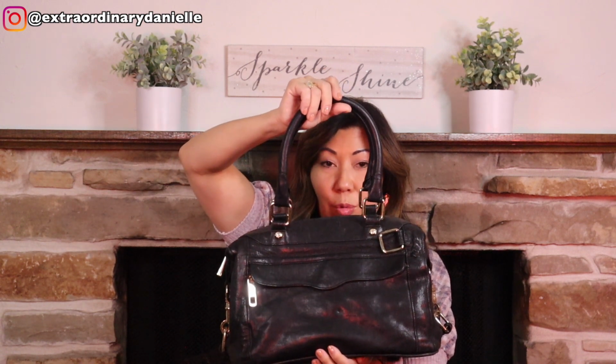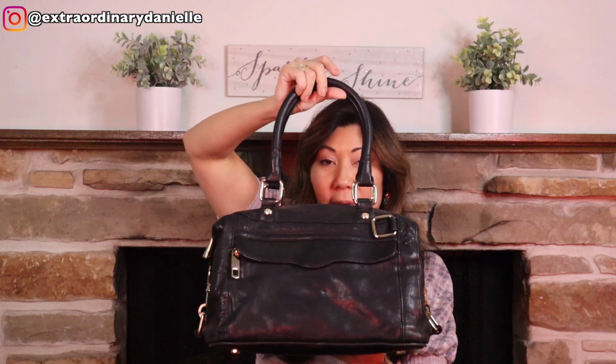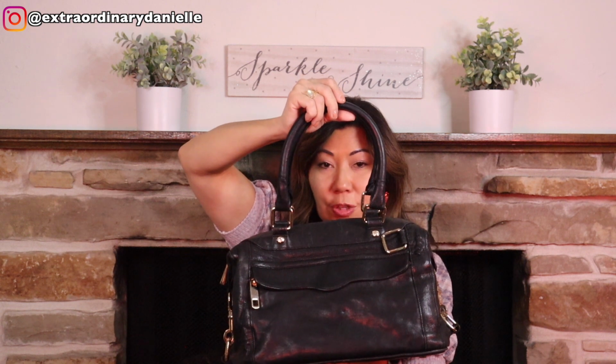It was really great when I had a lot of things I had to carry. It is a little bit heavy. I do keep an organizer in here. It has this front zip pocket and it can hold a lot. Even though I really don't use this very much at all anymore, I don't really reach for this anymore, I really probably would never sell this.